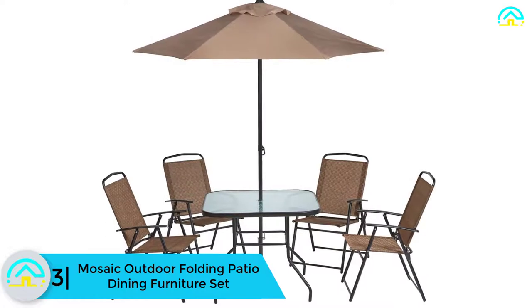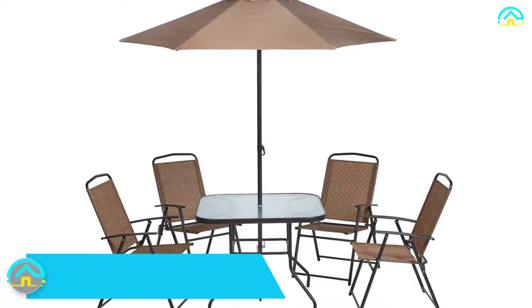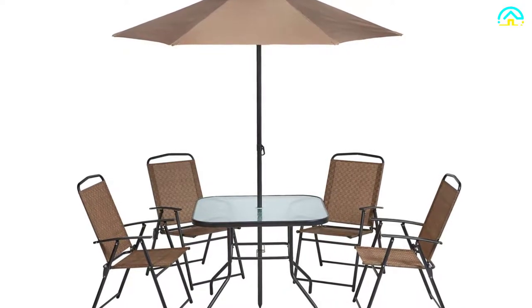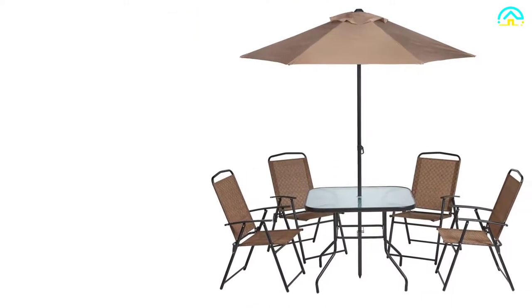At number 3, we have the Mosaic Outdoor Folding Patio Dining Furniture Set. Storing this 6-piece patio dining set for the winter is not going to be too much of a problem. Each piece folds up and can easily be put away till the weather turns better. When you want some protection from the sun, use the hand crank to open the umbrella.